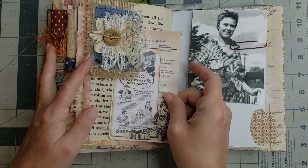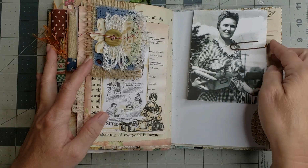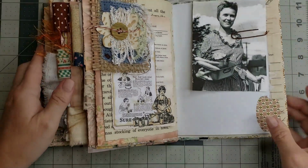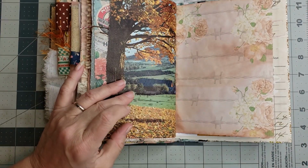Little tuck there. Isn't she gorgeous? I just think she is so pretty. I love her. There's the rusty in the middle. If you don't like that, just blow it out of your book.